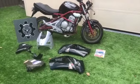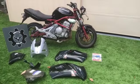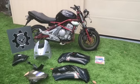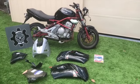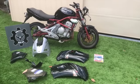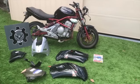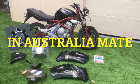G'day guys, we have here a 2007 Kawasaki ER6F. Now this is a LAMS approved bike. So LAMS means it's a learner approved motorcycle scheme bike, suitable for someone to have as a first bike.